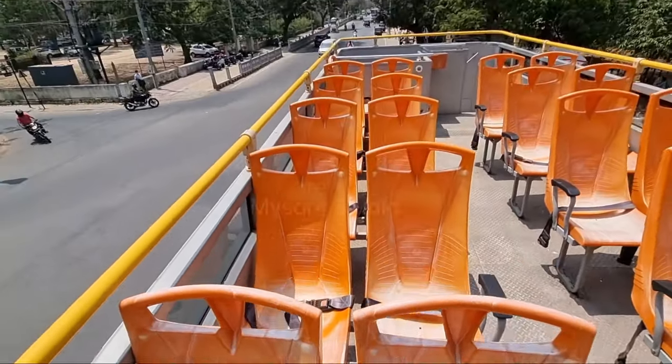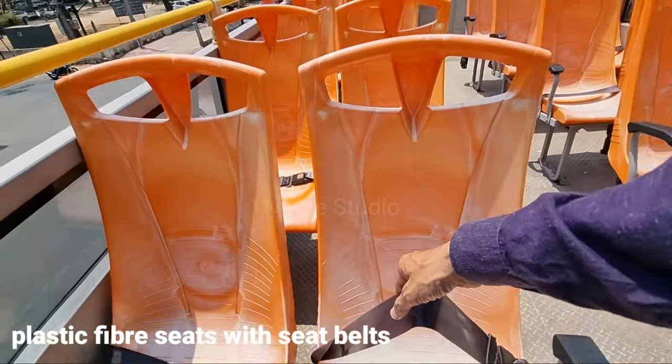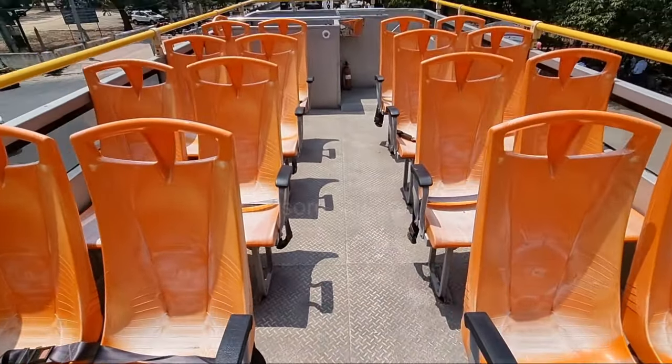Now we are at the open top floor of the double-decker Ambari City Tour bus. Here the seats are made of fiber or plastic, no cushion seats, no reclining seats, and you have the seat belts which you are supposed to wear.